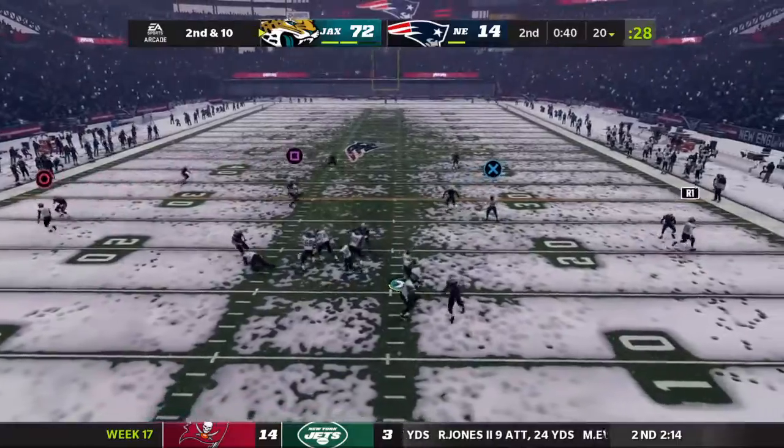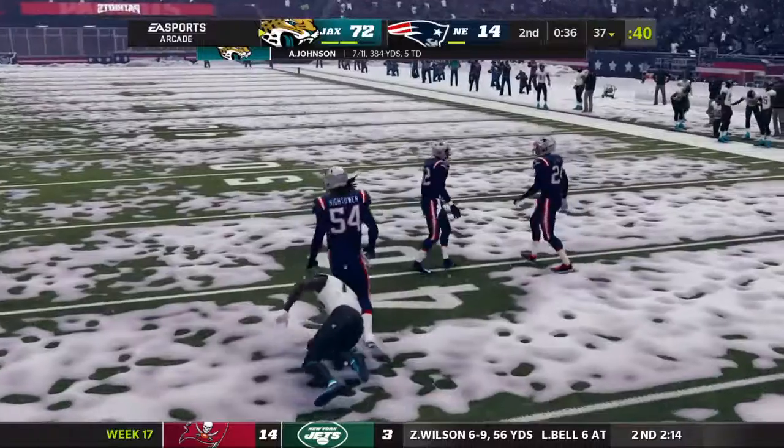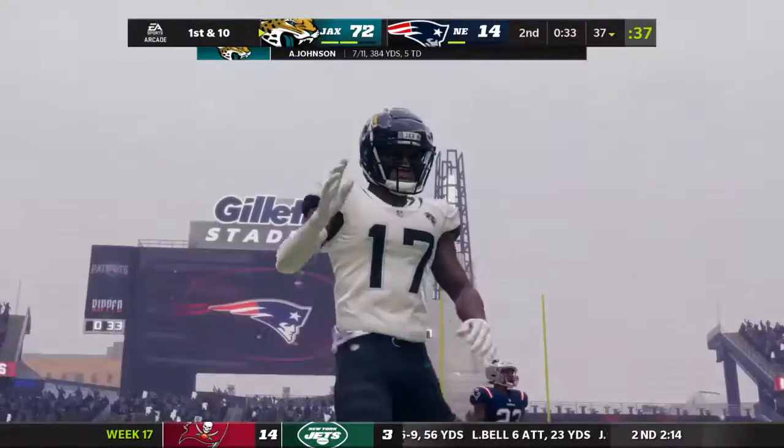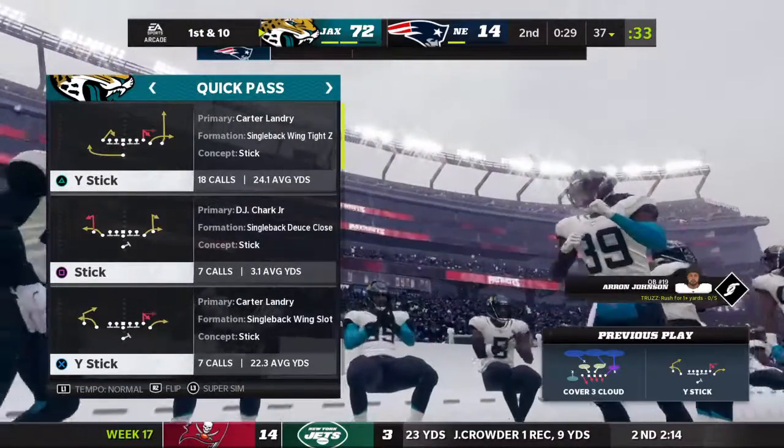He'll try again with the arm here on second down. Looking for Chark again. This time he's got him. And he's taken down, but able to slip across the 35. Solid catch there for a man who's been so brilliant this year.